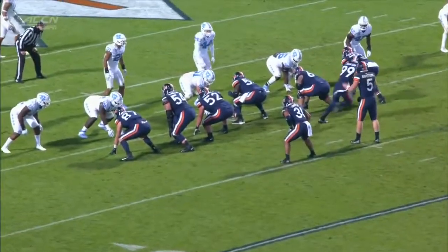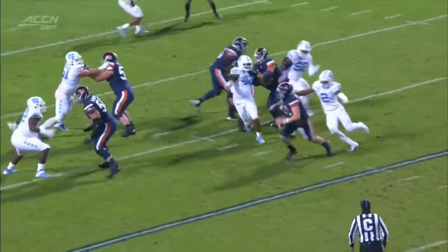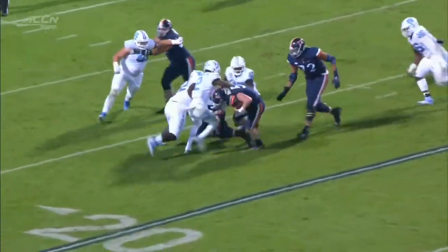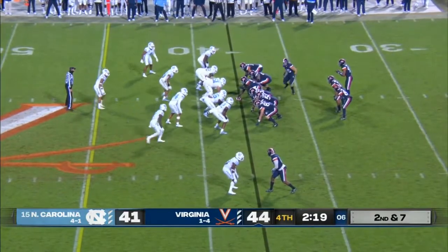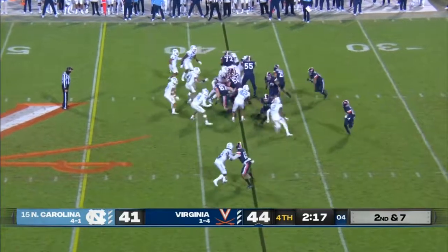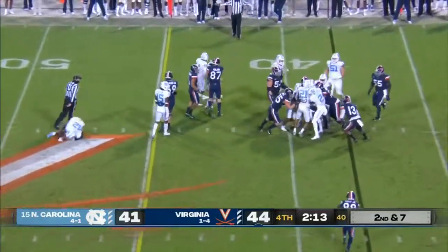He was trying to get Keaton Thompson in the flat right away. It gets zoned off. There's a defender out there. He doesn't like it. He's got Chapman running right at him. And he's fortunate as with just over 2 minutes to go. 2nd down and 7. And up by 3. And he is going to run it.